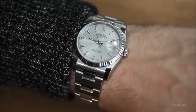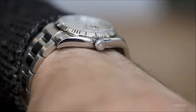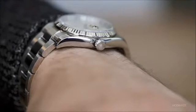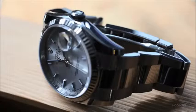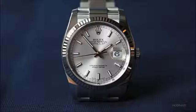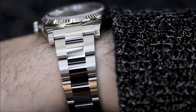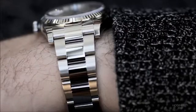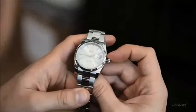On the wrist, the 36 millimeter Datejust wears extremely well. 36 millimeters may sound small to a lot of people, and by modern standards, it certainly is on the small side. But to anybody who likes vintage watches and who's worn a vintage watch, this may actually feel large for 36 millimeters. The case has sort of wide set lugs, and it's not thick, but it's not particularly thin either. It feels really balanced, and especially paired with the Oyster bracelet, it feels sportier than you might think.